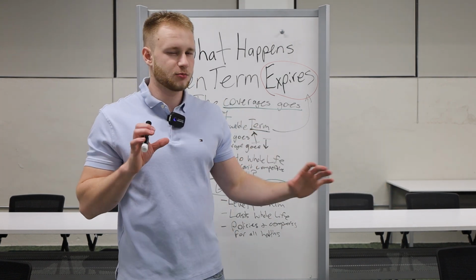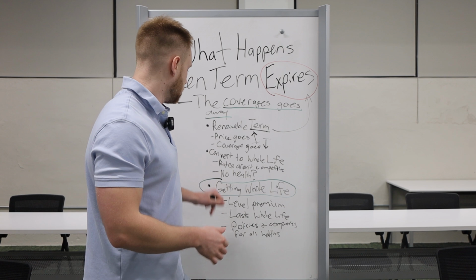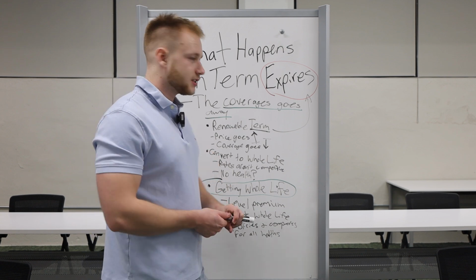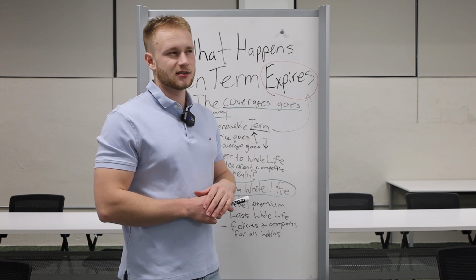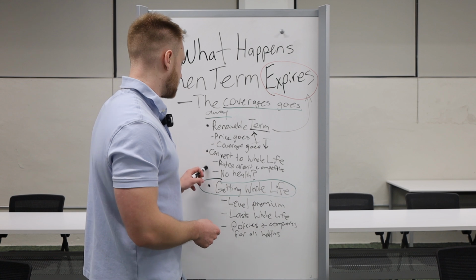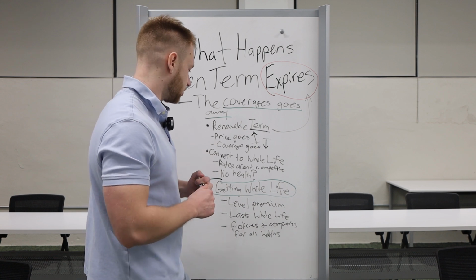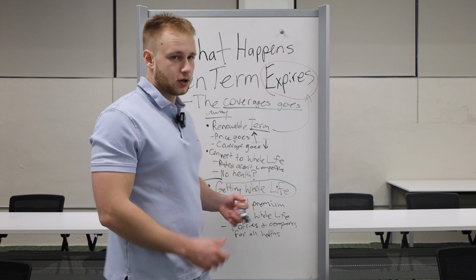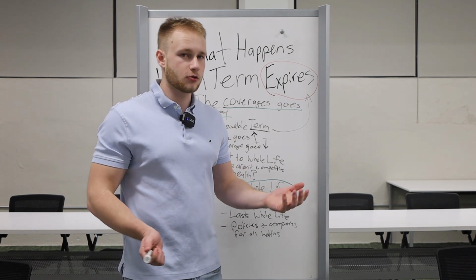It just depends on each person and their individual situation. So when you convert your term policy to whole life, oftentimes you're just getting stuck with a rate that may not be the best thing you can get. So that's the downside. The rates usually are not as competitive as other products.